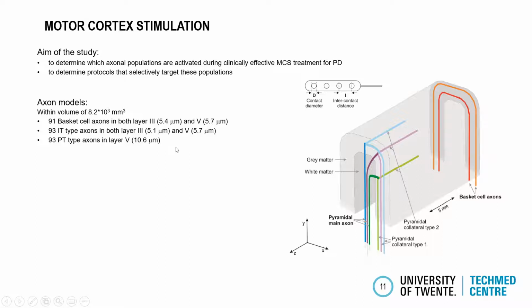Yeah, thank you. So for the pyramidal axons, we have also included the collaterals in these axons, and two different types were included depending on the direction of these collaterals in relation to the gyrus.